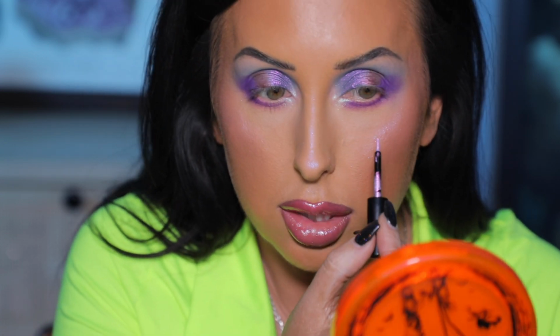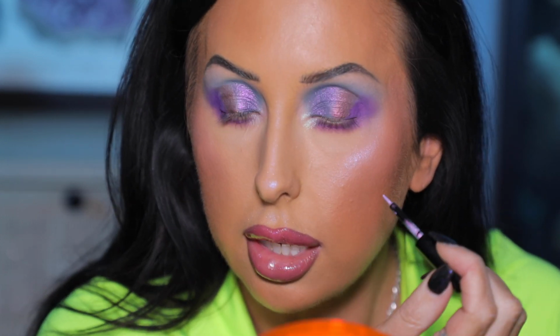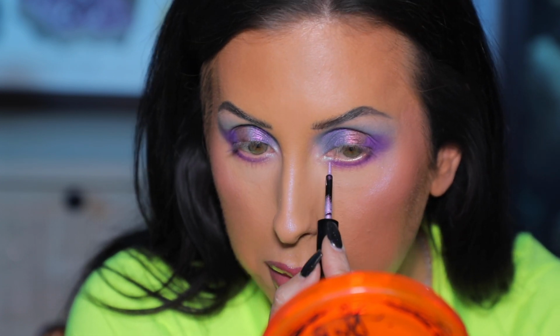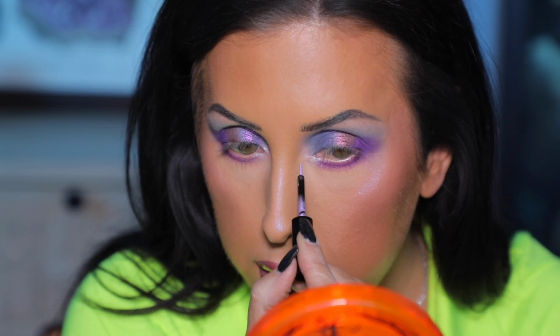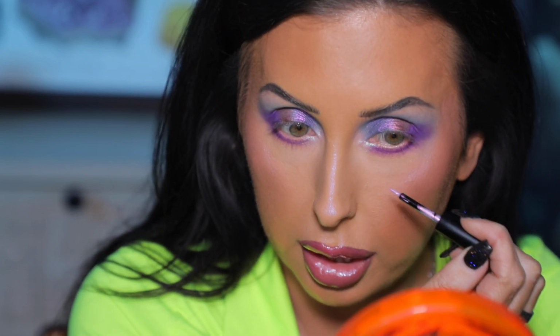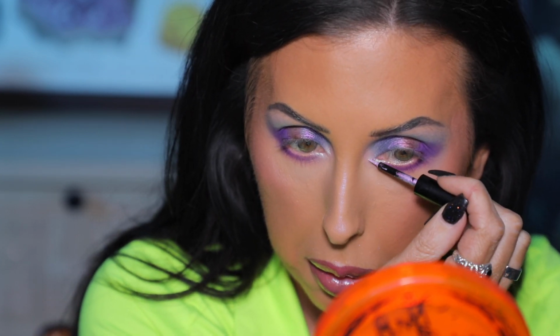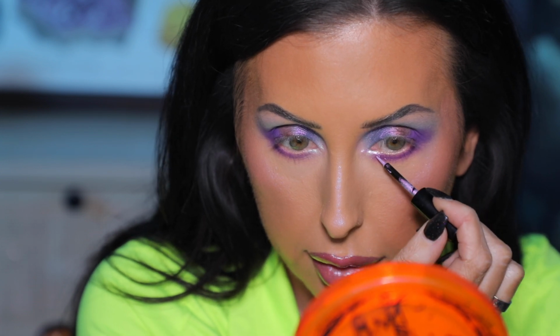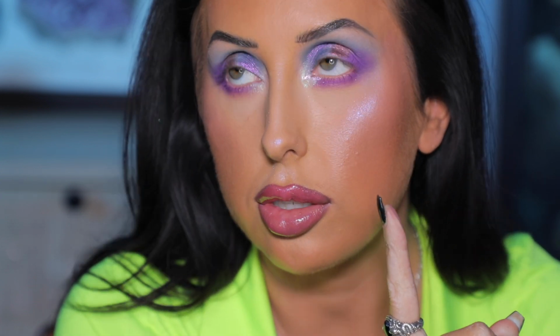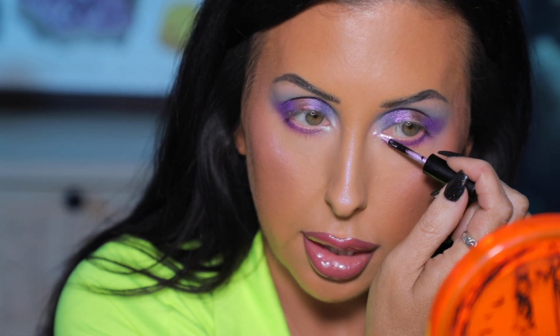I want to use the Immortal liquid liner in the shade Tears. So I'm going to get this out, and I need to balance my arm on something. I just want to do a little inner corner flick. Something not too bold. And then I'm going to bring it just a little bit under the lower lash line. So just a little bit right there.